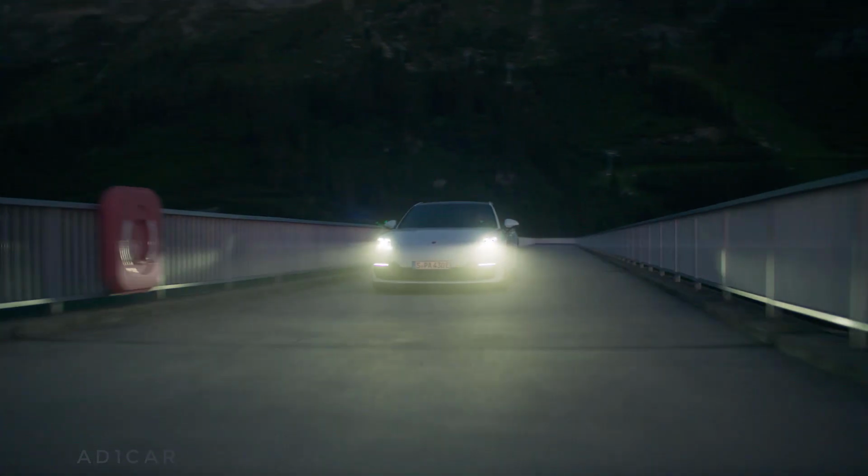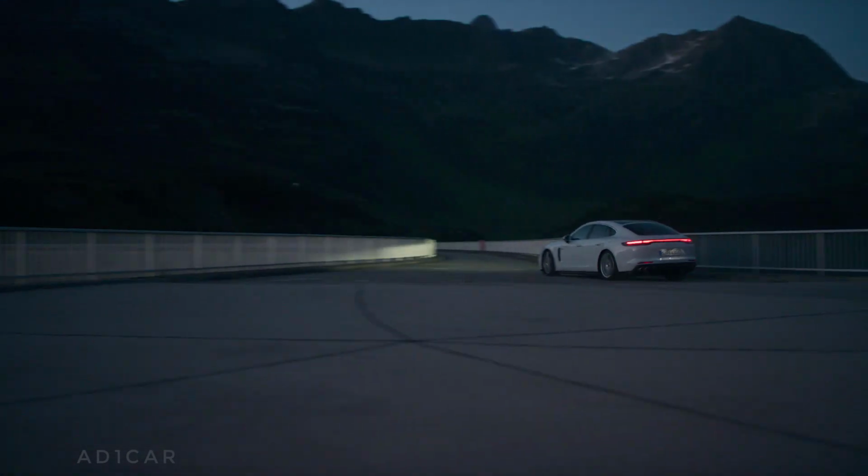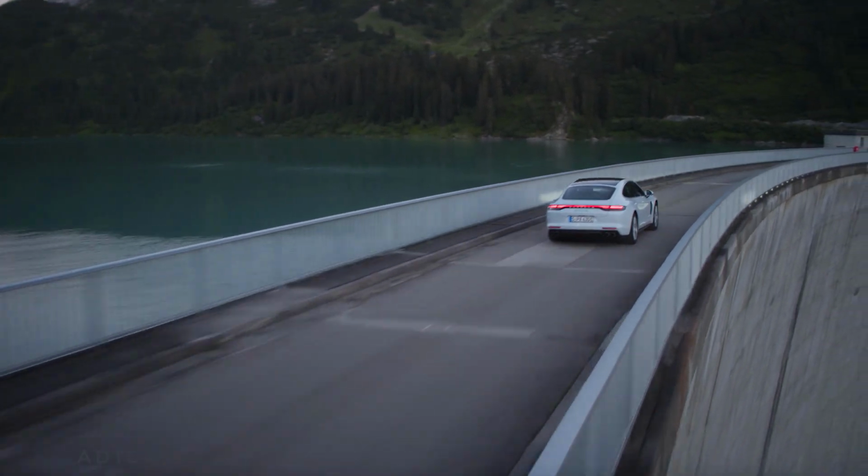The brake energy recuperation system in the 4 S E-Hybrid has also been fine-tuned. The control precision and feedback of the electronic brake booster have been further improved, and the interaction of recuperative and mechanical braking is now even more harmonious.